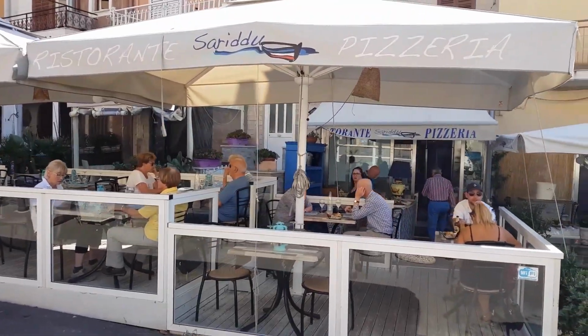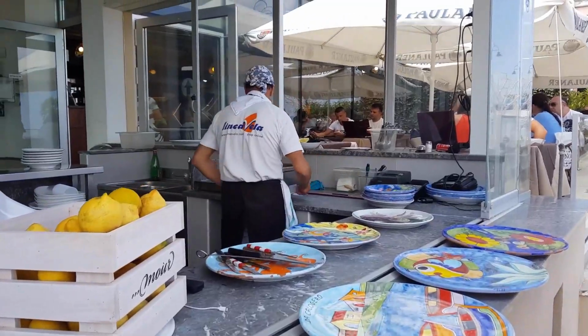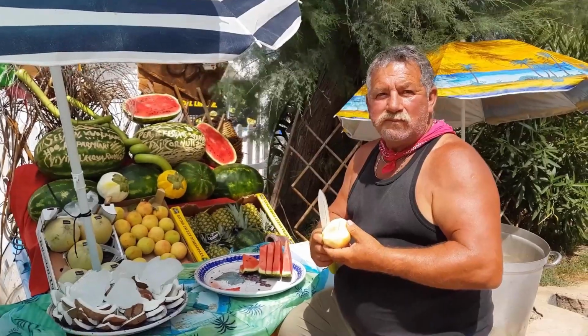It's got a lovely promenade, perfect for a stroll, with lots of cool bars, restaurants with yummy food, and chill spots to grab a drink or a bite to eat. There are also lots of beach clubs with sunbeds and umbrellas for rent.